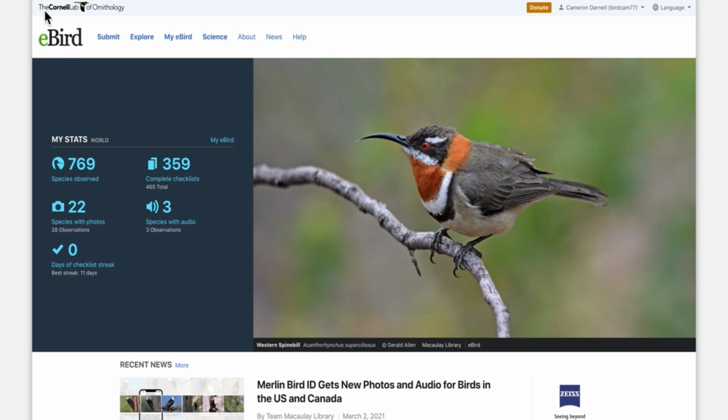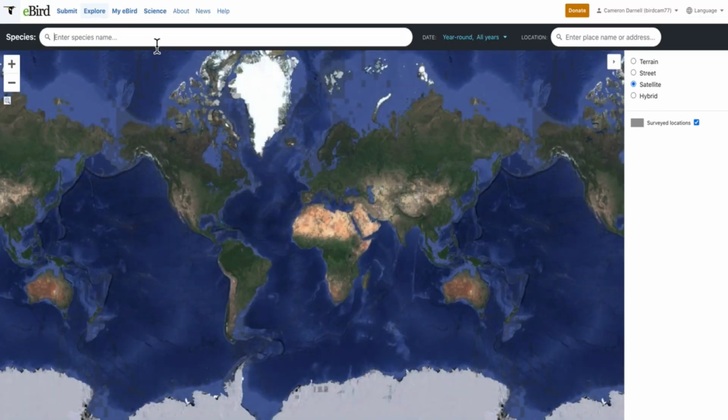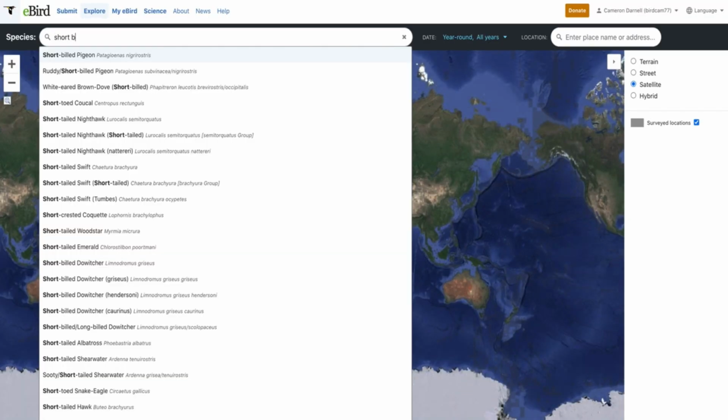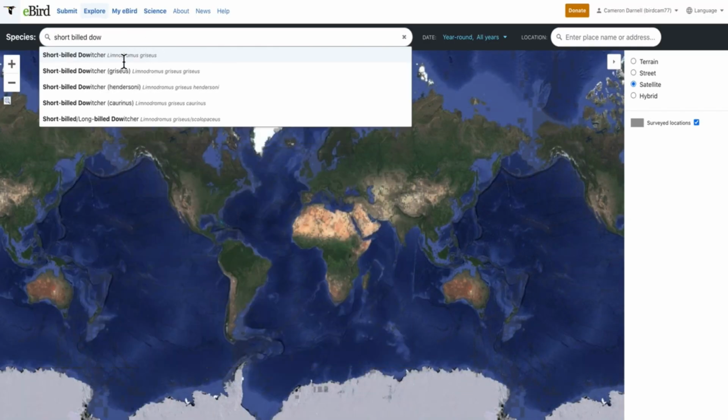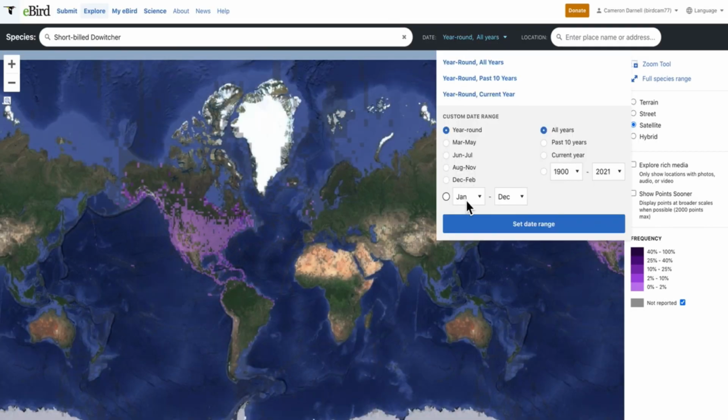It's a citizen science database done by Cornell Lab of Ornithology. I'm going to click Explore, then Species Maps, and say there's a particular species that I want to find. Say it's a short-billed dowitcher. I'm going to click that in the species. When I go to date, I'm going to click when short-billed dowitchers are often found in fall in Massachusetts. So that's August to September.